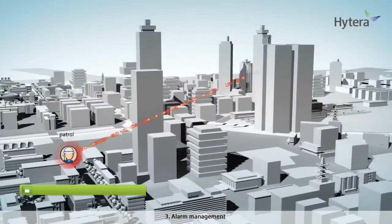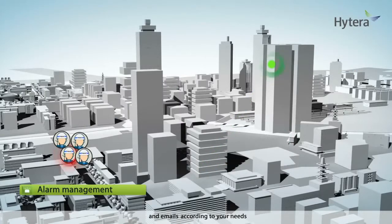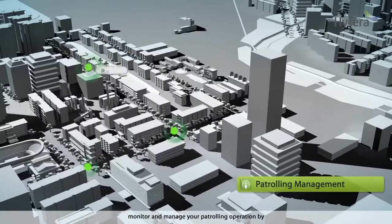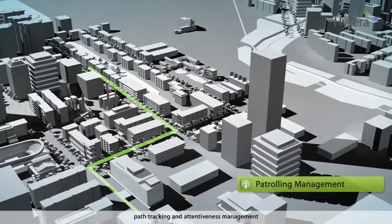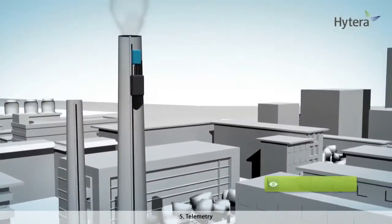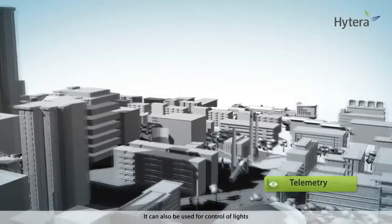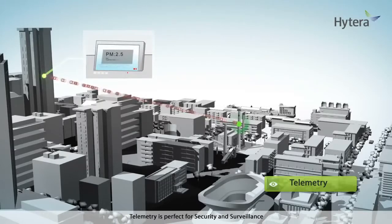3. Alarm management. Monitor the alarm signals and dispatch the alarm to other propagation channels such as radios, GSM phones, and emails according to your needs. 4. Patrolling management. Monitor and manage your patrolling operation by control checkpoint tracking, path tracking, and attentiveness management. 5. Telemetry. Monitor the alarm source or signal source. It can also be used for control of lights, gates, sound, or other technical installations. Telemetry is perfect for security and surveillance, and container and vehicle fleet monitoring.